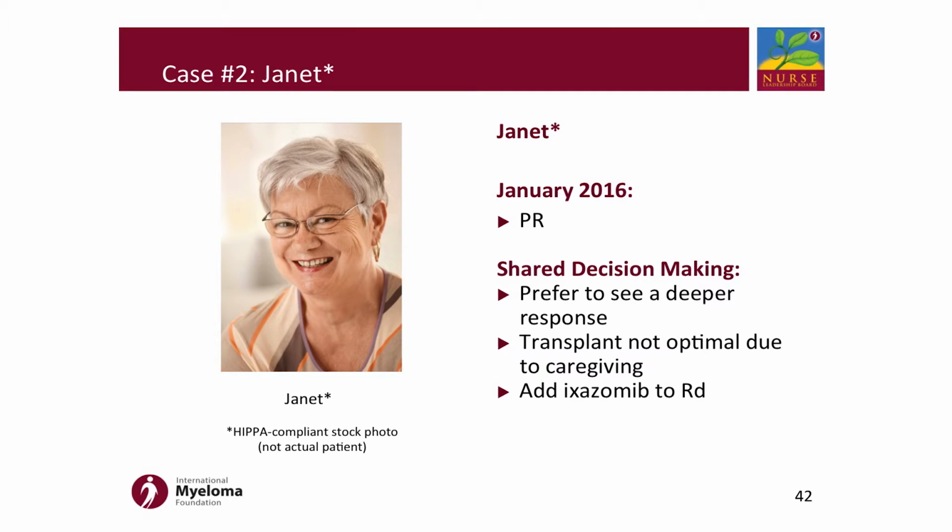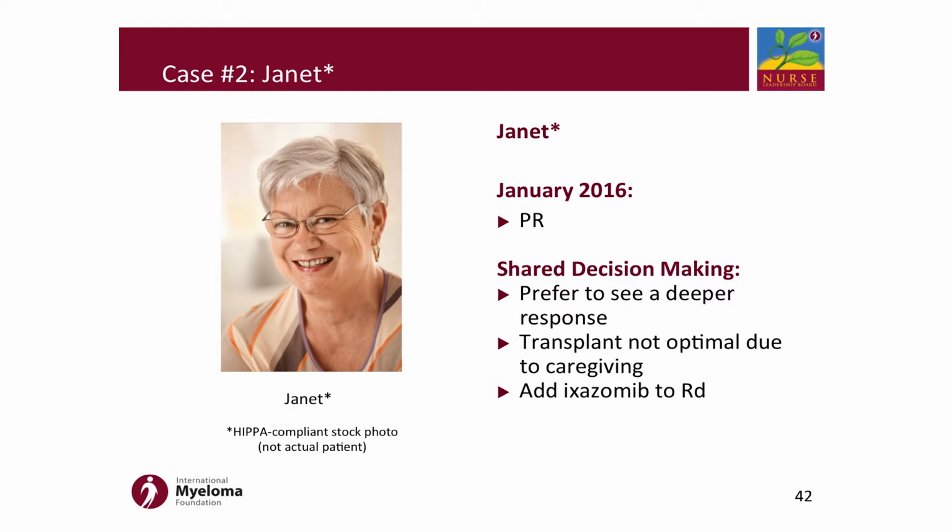So we monitored Janet monthly, and after approximately having 5 months of treatment, we did a full evaluation, and she had about a 50% decrease in her paraproteins. Janet expressed that she was rather disappointed, as she was hoping to see a deeper response. At this point, Janet is eligible for transplant. However, she is not a good candidate given her family circumstances. So we discussed adding in an additional oral agent to her treatment.